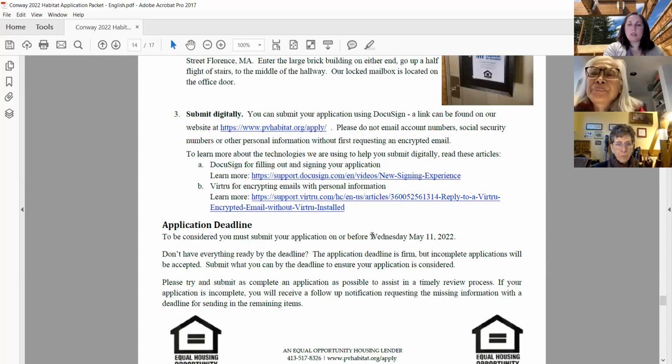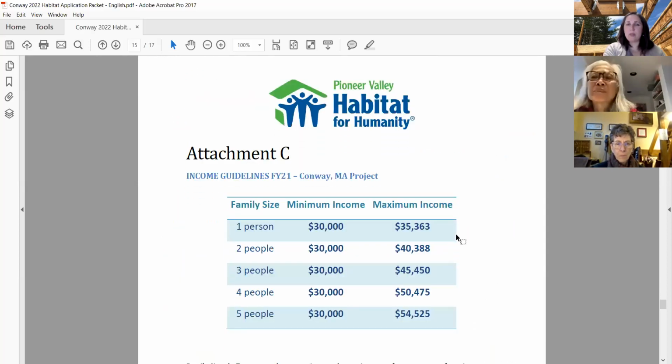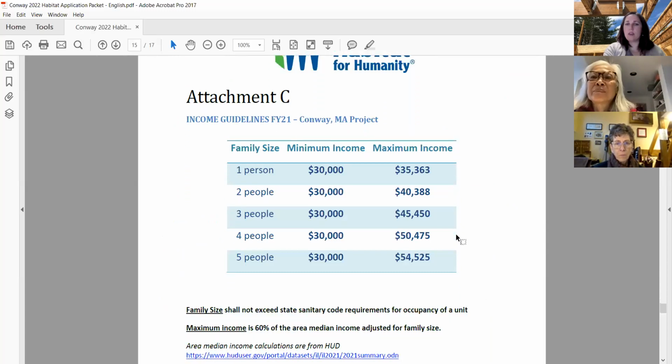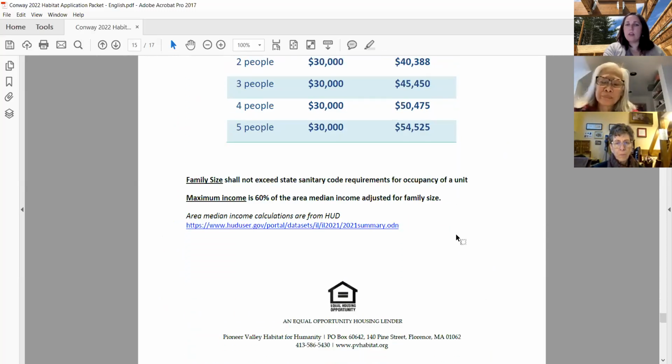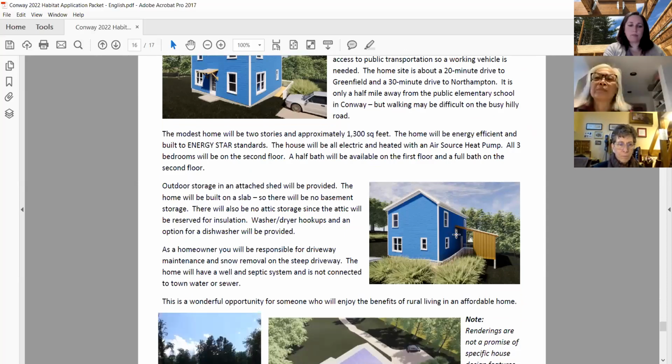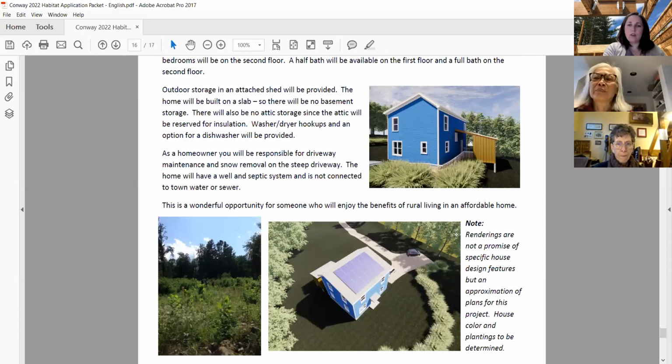The application deadline, just going to say it one more time, Wednesday, May 11th, 2022. The next pages in the application packet have the income guidelines again, and then a description of the property that we reviewed earlier. All right, Marianne, do you want to talk a little bit more about the application process?